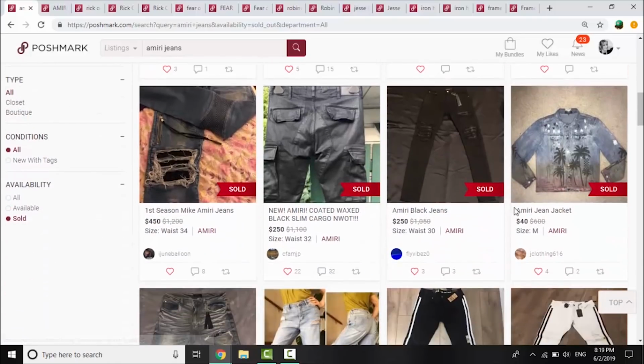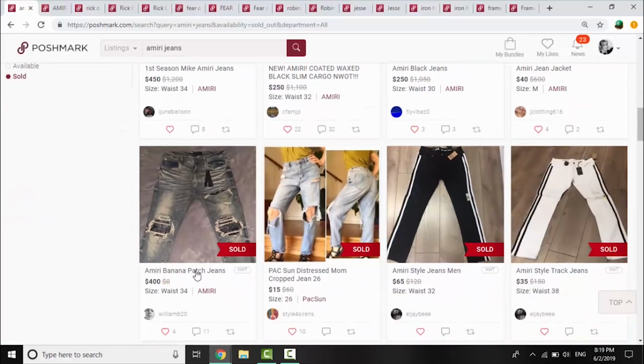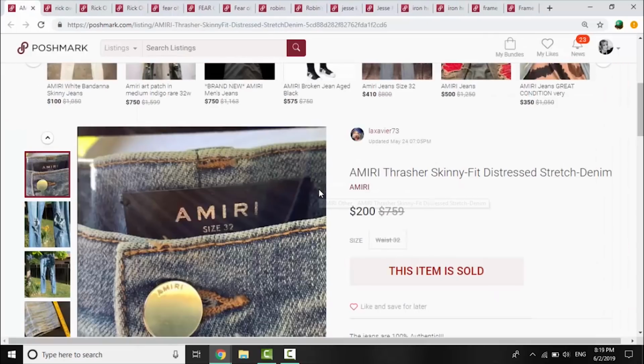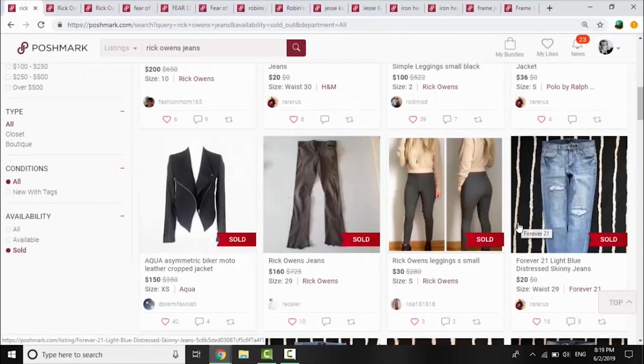So 200, 200, 250, 250, 450. We've got a $40 jacket, 400. Some really, really good comps there. Let's take a look at the tag. There we go. That's what it looks like right there. Next is Rick Owens jeans.